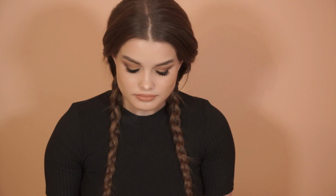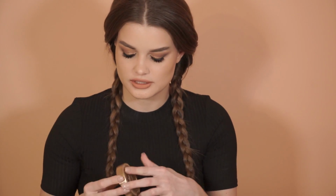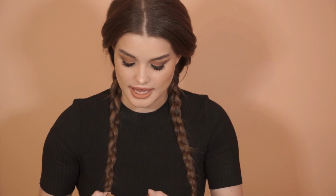Now, to finish off the face products, I'm just going to share a bronzer and a blusher with you. And these two have been my absolute favorites last year. I used them so much, but since both of these products are not something that I can just buy from the store in Estonia, I try and use them sparingly so I don't run out of them too quickly. The first one is the Too Faced Milk Chocolate Soleil Bronzer.